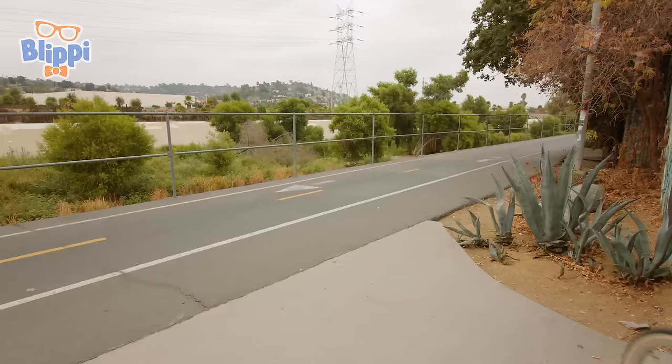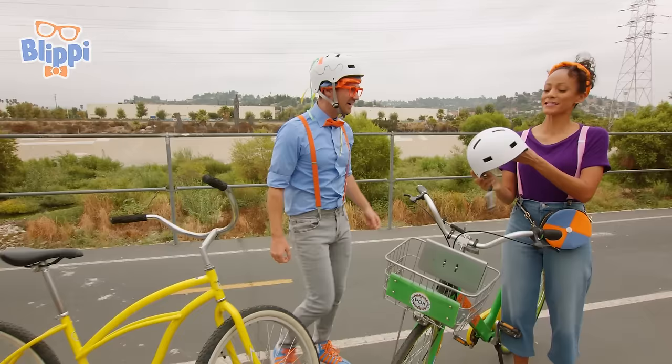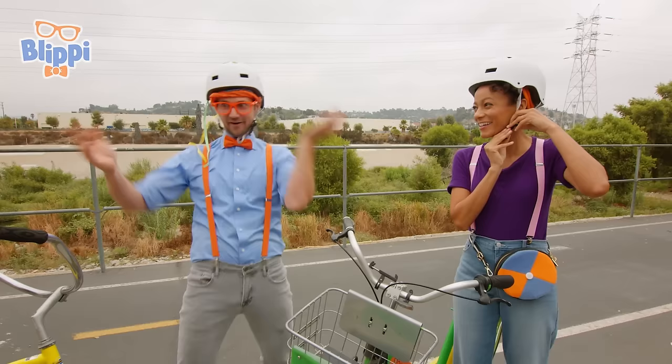Woohoo, this is gonna be so much fun. This is such a great day to ride bikes together. We have cool looking bikes. We drank a bunch of water, so I think we're ready. Oh, I need to put my helmet on so I'm nice and safe. And we decorated my helmet, so I look real cool. You look so cool.